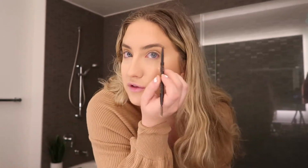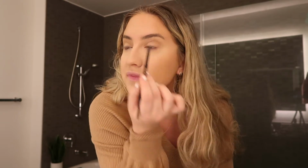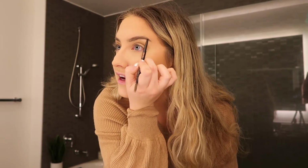So what I do, I'm gonna have to look in the mirror maybe. I don't know the best way to do this, but what I do is I start underneath and do a line, and then I go on top and kind of fluff it in. So I'll start here and just define the underneath like that. And then I'll take it again and go over the top.